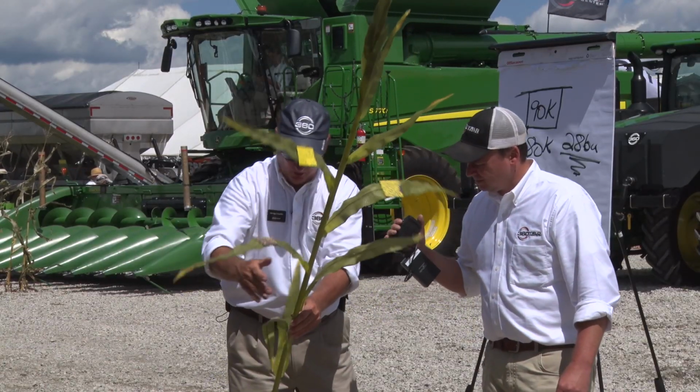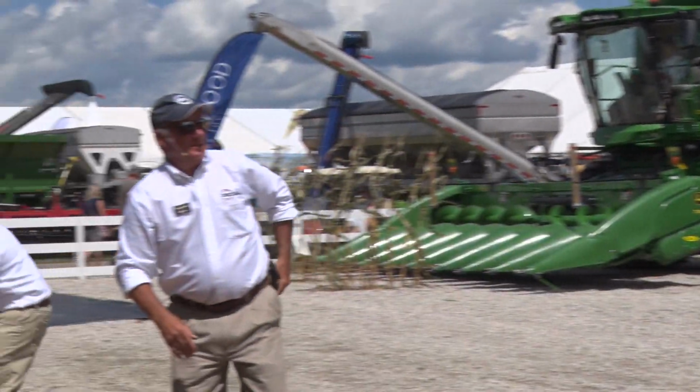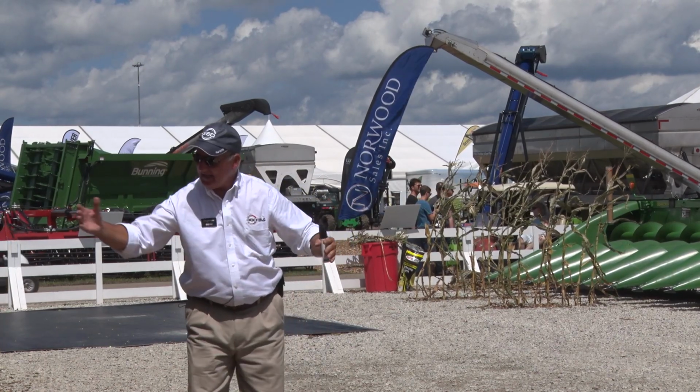I don't think we had any more, Tim. So kind of short corn. This plastic corn needs the nitrogen, the way it looks to me. So those are things we talk about. Plant health, we talk about managing all the way to the end.